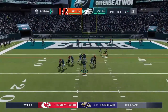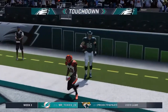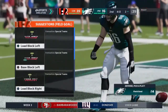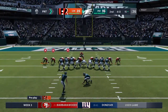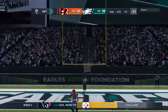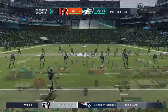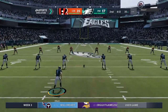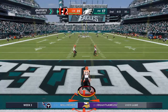Wentz going to try and throw on 3rd. Got a man open. It's Ertz. Touchdown, Philadelphia. Zach Ertz, his 2nd touchdown on the season. And the Eagles get a score closer. And that'll cut the lead down now to 18. Makes the score Bengals 35, Eagles 17.